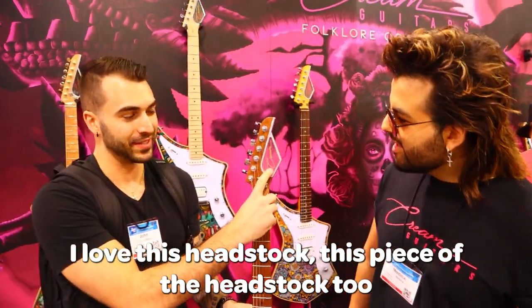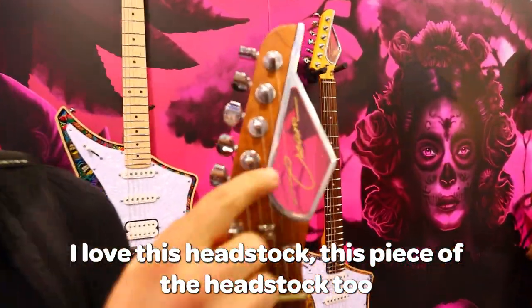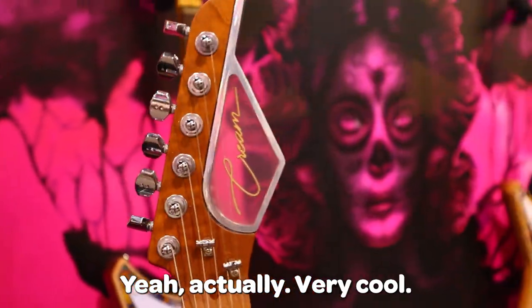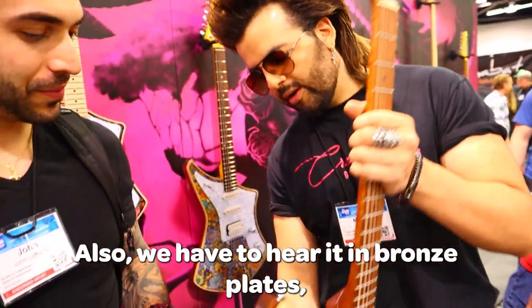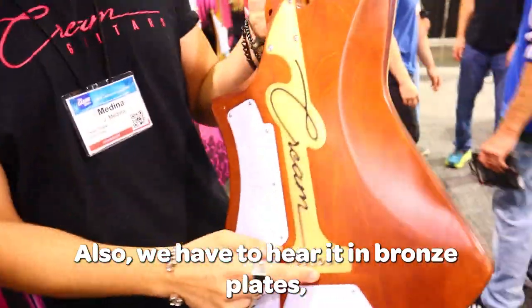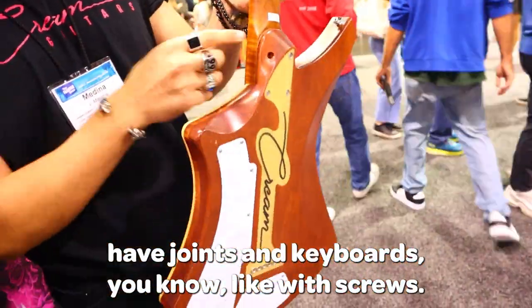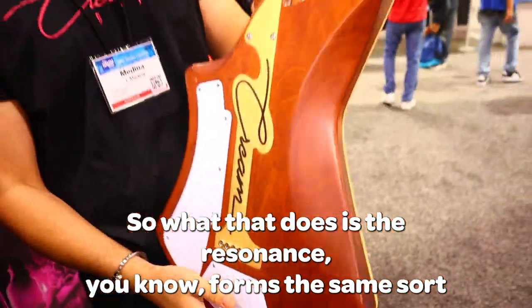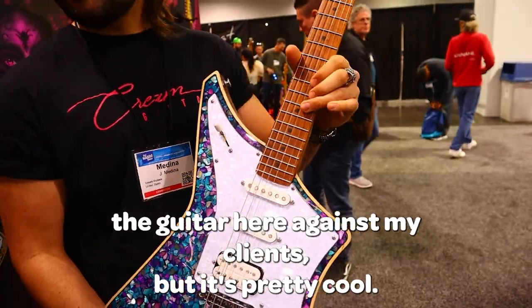I love this headstock. It's got a little cutout. It's almost like glass. What is that, like acrylic? Like epoxy? Yeah, actually. Very cool. Also we have in here a bronze plate that joins the whole body, with the screws. What that does is resonance. You have more sustain, so the guitar never gets quiet.